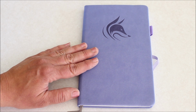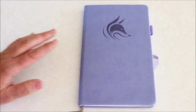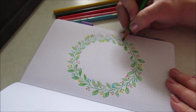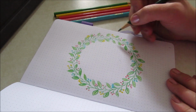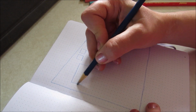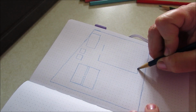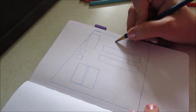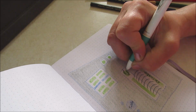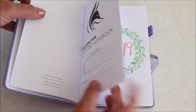and I've done a few pages already. I planned to add at least 1 page per week, just whatever I'm feeling that week. So I will show you here what I have done. I think I only have 2 pages right now.